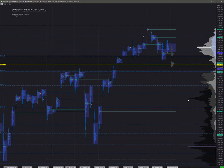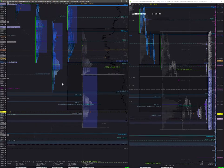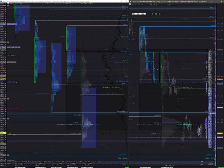Maybe this high volume node, but it is quite old volume, so I'm not sure if it's going to be significant. Yeah, so basically that's the bigger picture. Looking at the overnight and Friday's trading, we traded quite a tight range but built a double distribution, so it is not that important today.